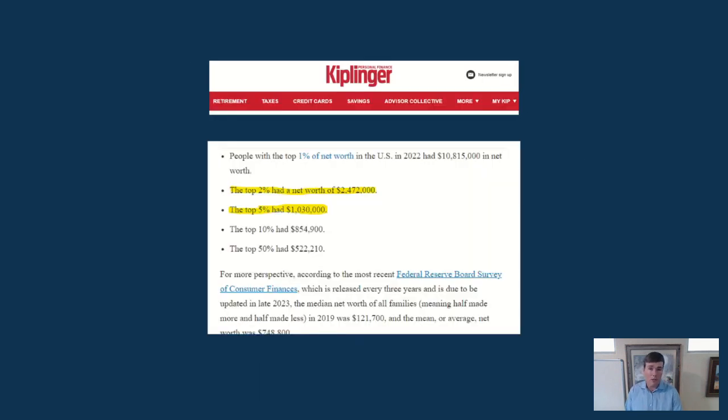So if you look at, this is an article from Kiplinger, it just talks about net worth levels. We started out showing this $2 million 401k, and you look at here, the top 2% has net worth of 2.4 million, top 5% about $1 million. So when you're looking at that type of stuff, you're in the top 5% or less, right? So the financial advice that's out there, or I would say, let me rephrase it differently. The financial stuff we're going to cover today does not apply for 95% of the people out there.